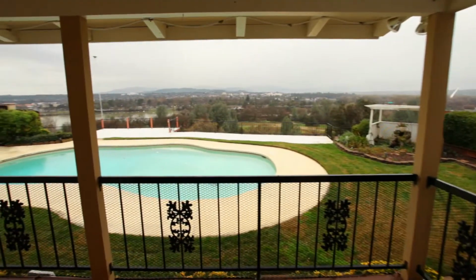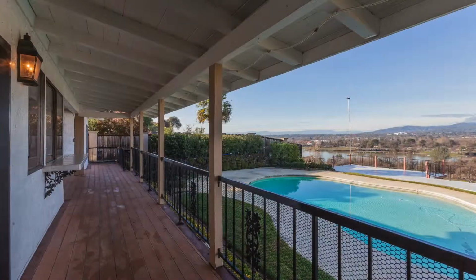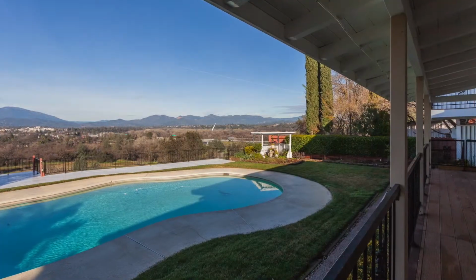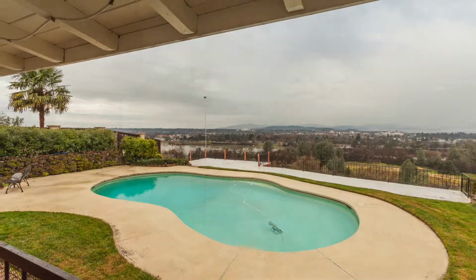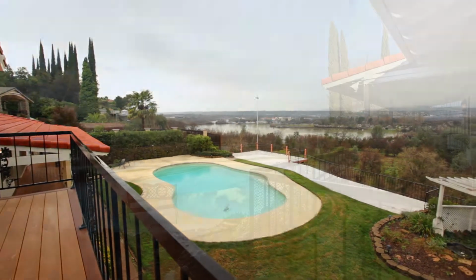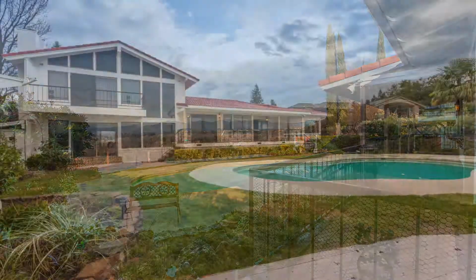The views from 1640 Bechelli Lane are spectacular. You have unlimited views of the Western Mountains, the city of Redding, the Sacramento River, and the Sundial Bridge. The views are awesome not only from the inside of the home, but also from the large gunite pool and the deck overlooking the river.